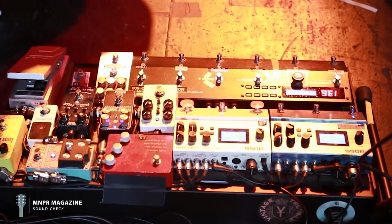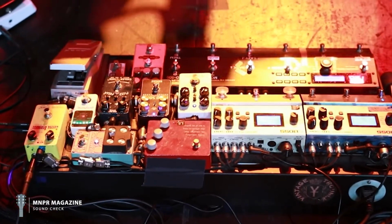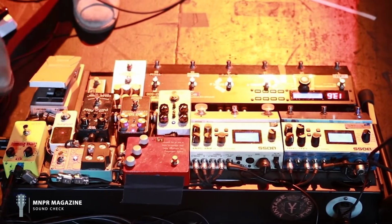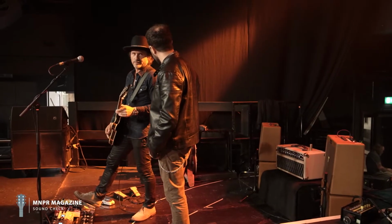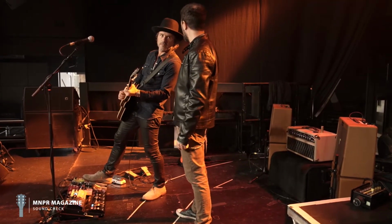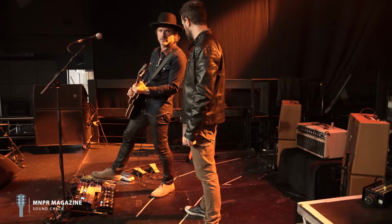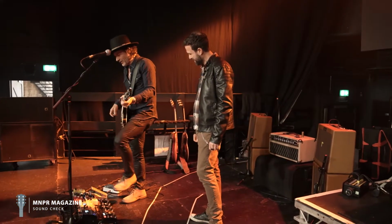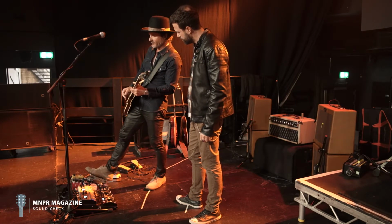The only thing with old Octavias and fuzz pedals is you can't really run them through the switching system, because they need to have the tone straight from the guitar. It sounds way warmer. It's great. So some songs we use that, and the only other pedal I run before is a fuzz.